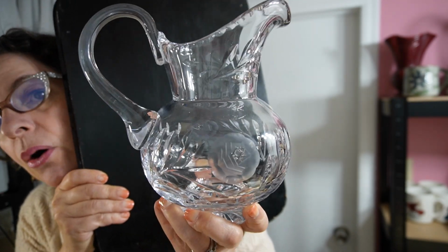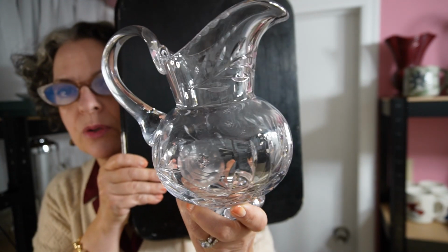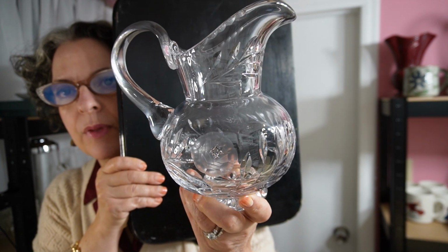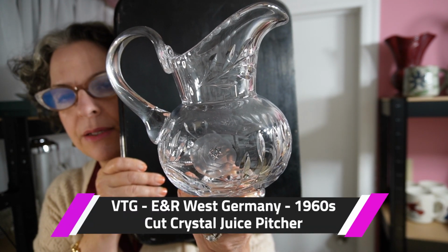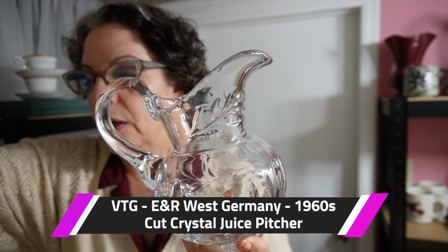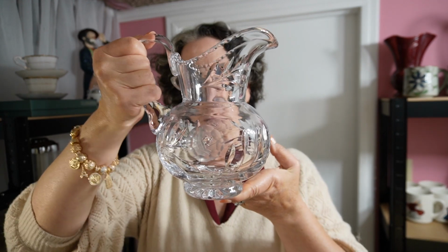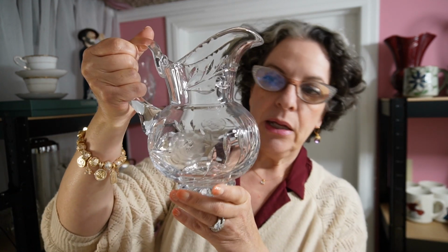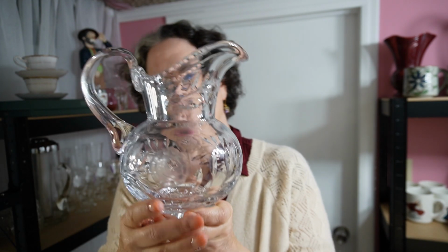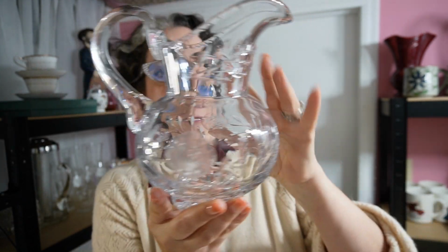This is ENR, Germany, West Germany. And it's got crystal, lead crystal. These were meant to be juice pitchers. This is, or you can do claret wine, but they're really meant for juice. When they have a long spout like this, they're meant for juice. So perfect for cranberry or orange juice.